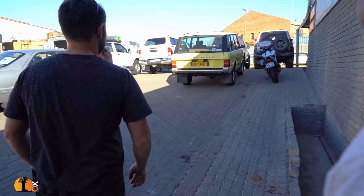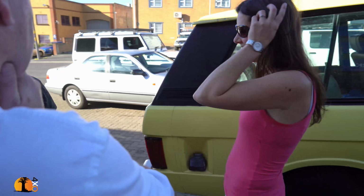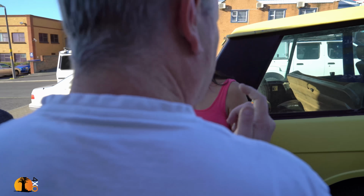Range Rover. Okay, old one, new one. The old one. Let's go and have a look. I'll go and have a look now. Yeah, I see it's yellow. So now, I'm glad you've brought me out to see this, because where's the cameraman? There he is. This is so natural.